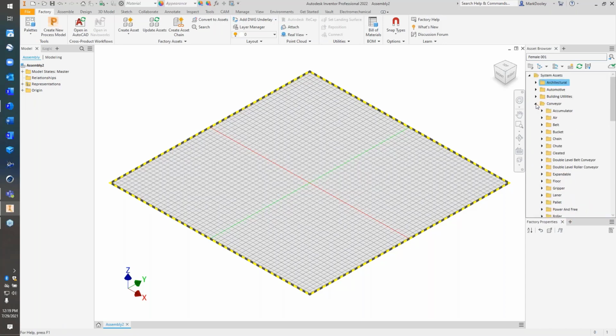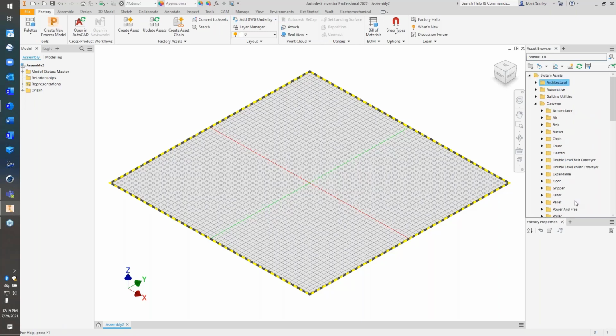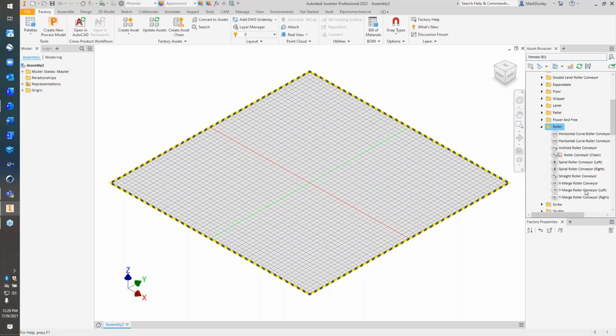But we'll take a look at a conveyor here. We're going to quickly create a conveyor line. And underneath the conveyors, we've got accumulators, belt conveyors, chute conveyors, cleated, floor, grippers, pallets, sliders, sorters, tray conveyors, we've got all these different ones. And so we'll take a look at a roller conveyor and the different components that are available here.